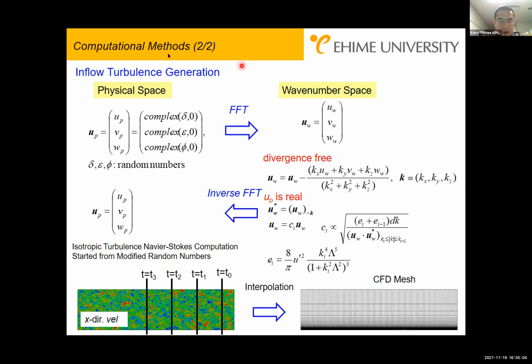Okay. Here I will explain the inflow turbulence generation. At the inlet of the stator, in some cases, I introduced free-stream turbulence. Here I will describe the generation method of numerical turbulence. First, I seeded random numbers on the flow fields, which follow the target energy spectrum, the von Karman spectrum. After running Navier-Stokes simulations of isotropic turbulence, I extracted planar information from the flow field, and depending on time, I injected this cross-sectional turbulence information into the cascade computation.